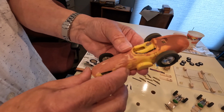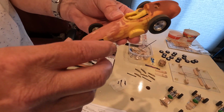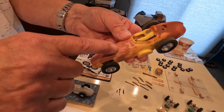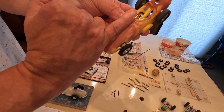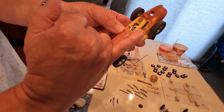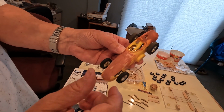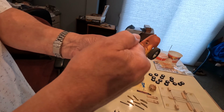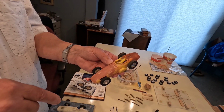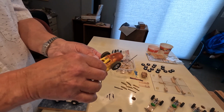Now, if you look closely, and I'll show you at the museum, Indy cars always turn left. So A.J. Watson designed this car with the engine to the left-hand side, which helps the weight transition, and he also offset the tires on one side so that it could make a left turn quicker. Oh, that's interesting. I did not know that. Yeah, we'll see that in the car when we get there.